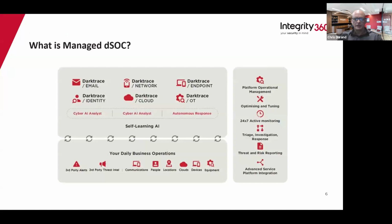The next slide talks about what the dSOC service is. So the dSOC service is something that we built with Darktrace in mind. So all the intelligence we gather is based on what Darktrace tells us. And although most of the threat intelligence comes from Darktrace primarily, there are integrations available that extend the scope of what Darktrace covers and what Darktrace sees. It also allows an integration into our broader managed services, which we'll talk about in a moment. But with Darktrace as the cornerstone, there are a lot of integrations where we can extend the scope and extend our response capabilities as well through our robust service offering.